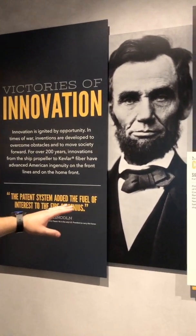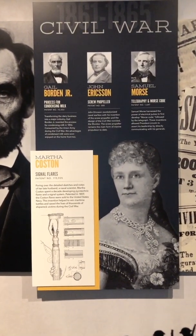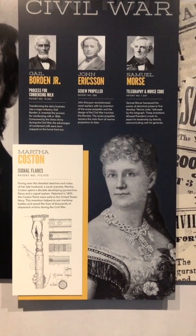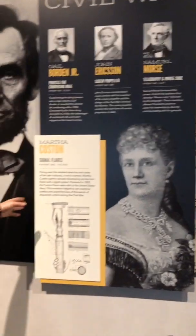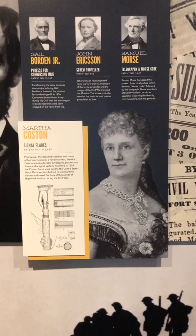So then we can see as we go through the room in a chronological fashion some of the major technologies that came out of the Civil War. This condensed milk is probably my favorite. Heck yeah, because who doesn't love some ooey gooey condensed milk? Right. And Morse code is another big one. And Martha Costin with signal flares as well. I love that females have equal time here. I think that's fantastic.